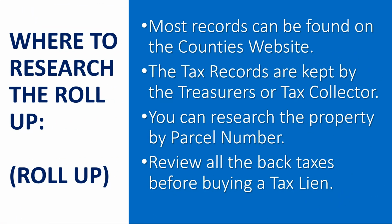Yeah. Now, the best way to find out about roll-up is ultimately, when you're looking at a lien, it's the property itself that we're doing the research on. And when we're doing that research, what we need to look into is the tax records and basically the tax payment history on the property, because that's what's going to tell us if there have been liens issued in the past and what happened with those liens. Yeah, that's exactly right. The tax records are going to be kept by the treasurer, the tax collector, and we can research these tax records, usually using the parcel number, and we can go ahead from there and review any of the back tax liens that may be issued against the property.